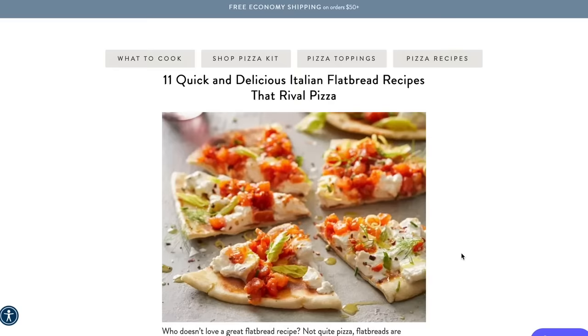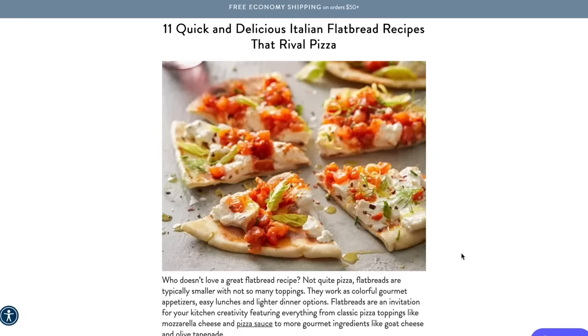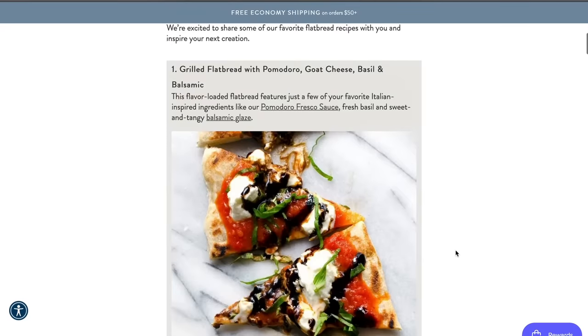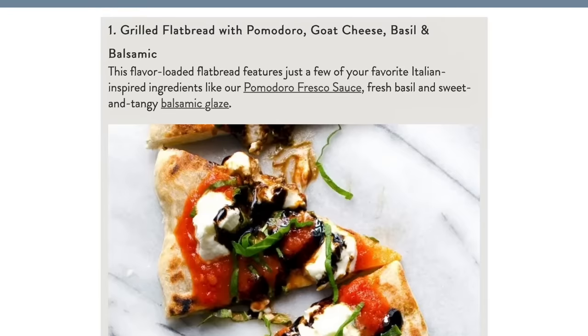Let's find out. Okay, so this is a classic example of what I'm talking about. This website has 11 quick and delicious Italian flatbread recipes that rival pizza. This looks like a very bad pizza. It does look like pizza, right? And look at this. If you show me this spot, I will tell you, okay, it's a pizza. See, it seems to me like as soon as they start adding really fancy ingredients, like goat cheese, that's a classic. Balsamic vinegar, that's a total flatbread thing. And then they put on top something more extravagant than tomato sauce, they call it from pizza, it becomes flatbread.